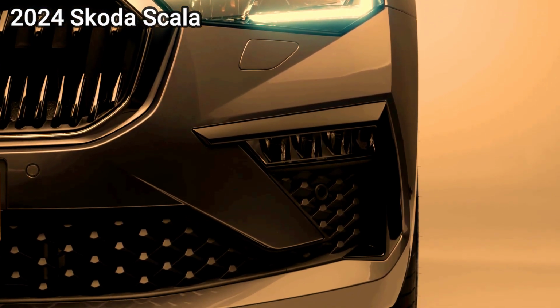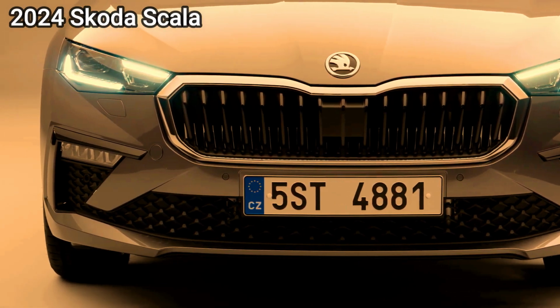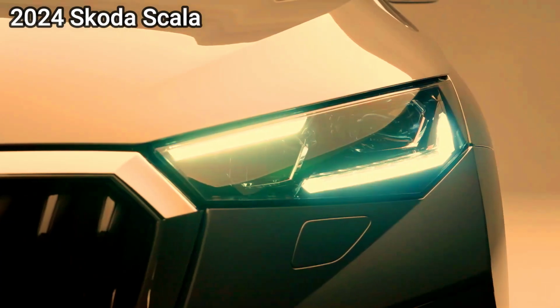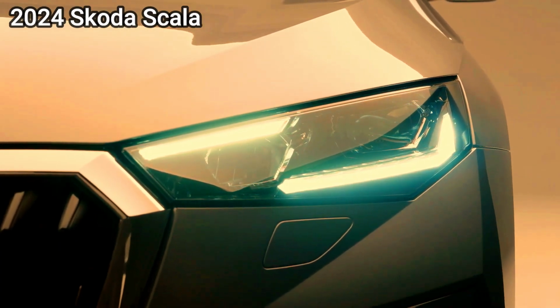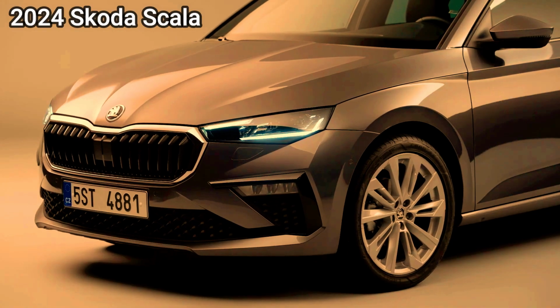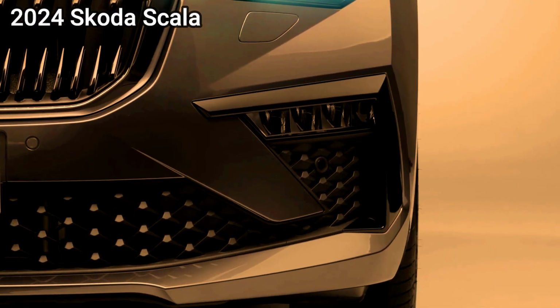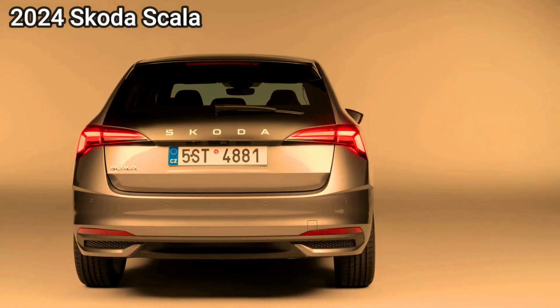The Czech automaker Skoda introduced a facelift version of its compact-sized hatchback Scala in 2023 and added more features and amenities to the vehicle. As a result, the car became more attractive not just for regular customers, but also for fleets.